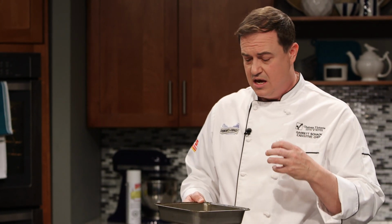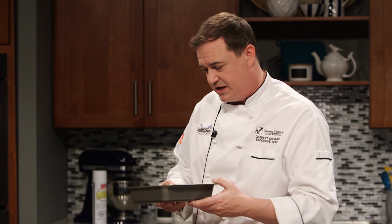Let's pop these into the oven. 425 degrees, so nice hot heat. We really want to start getting some golden color on there and melt that cheese, okay? In it goes.